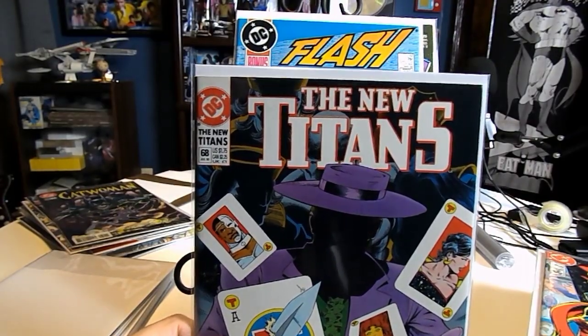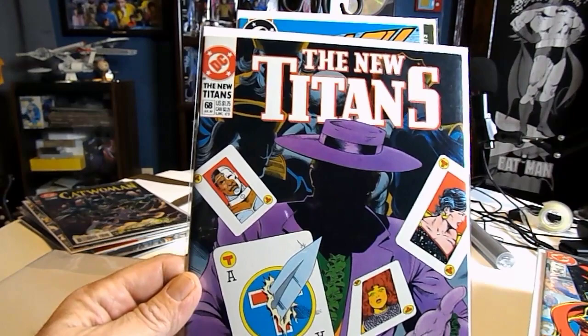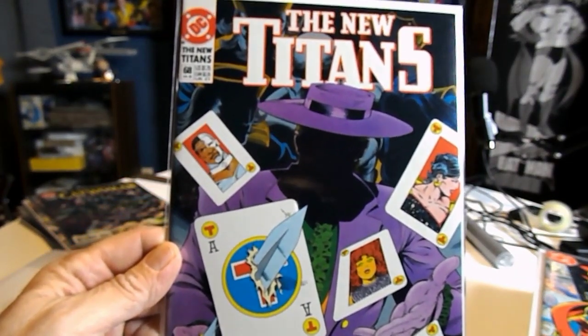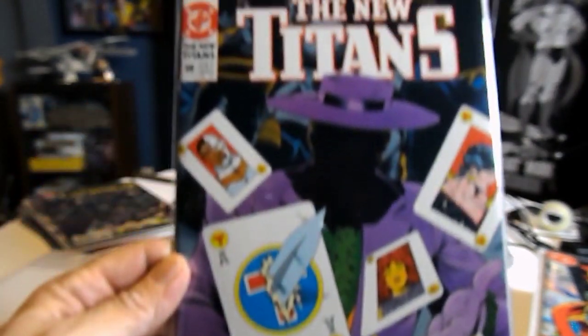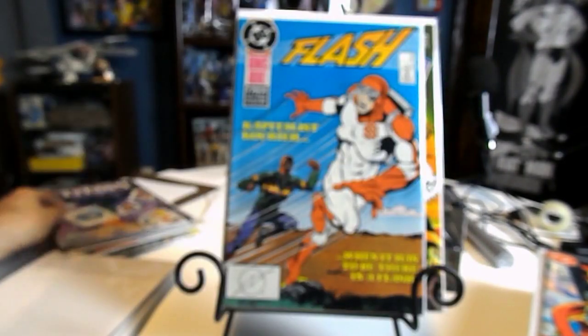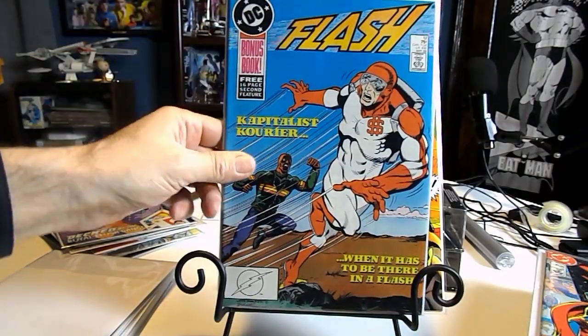The new Titans. And I got this one basically because, and it's number 68 by the way, it's a Joker cover. So Kurt, you'll like this one, buddy. Pretty cool. Flash number 12.